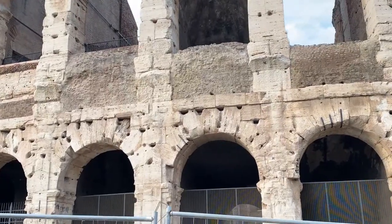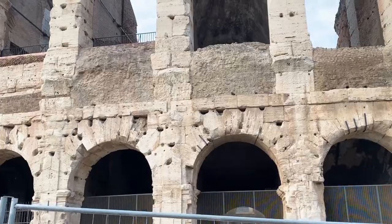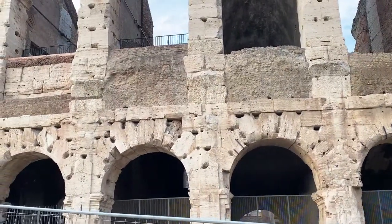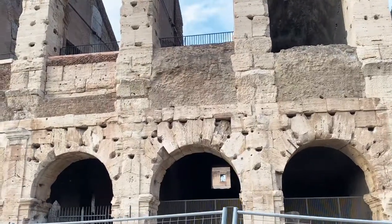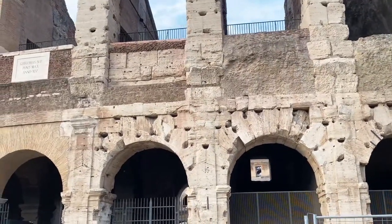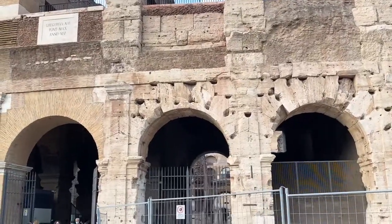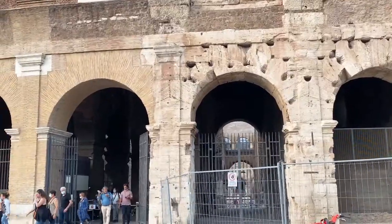Isn't it true the Colosseum had seating for more than 50,000 spectators? 50,000, wow. That's a lot. They may have been arranged according to social ranking. That's quite extraordinary, because I don't think the population of Rome ever exceeded 250,000. It's like in the movies, right? The arena was filled with people.